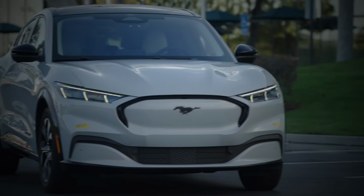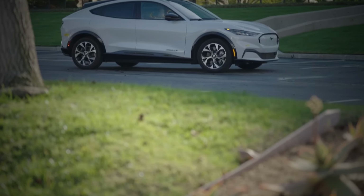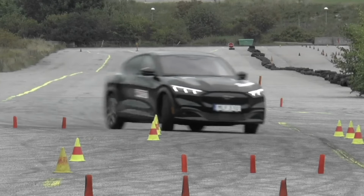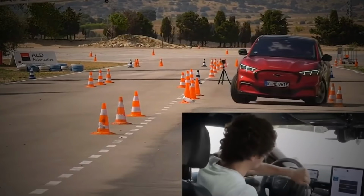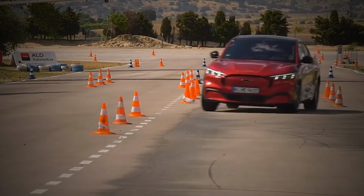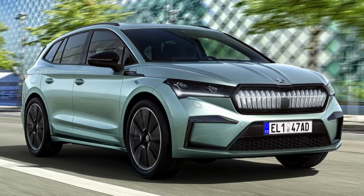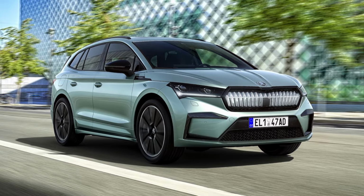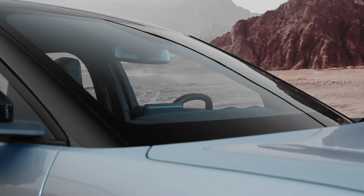Then came the Ford Mustang Mach-E, a car that wears a legendary badge and promises sports car reflexes in SUV form. But during Teknikens Värld's test, the Mach-E lost its cool. At just 42 miles per hour, the front end plowed forward, and when the driver corrected, the rear snapped loose. The electronic stability control hesitated for a blink, and that was all it took. Cones scattered. Meanwhile, its rivals, the Tesla Model Y, Hyundai Ioniq 5, and Škoda Enyaq, breezed through the same course at higher speeds without drama. Ford's flagship EV suddenly looked out of sync, its calibration a step behind its competition.